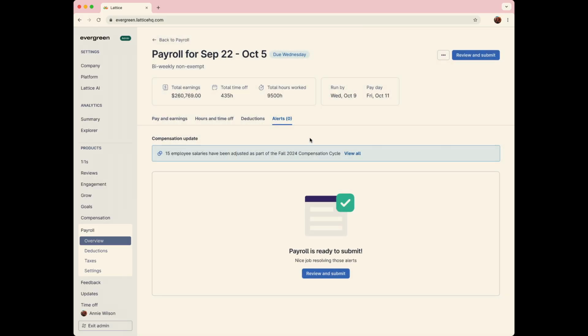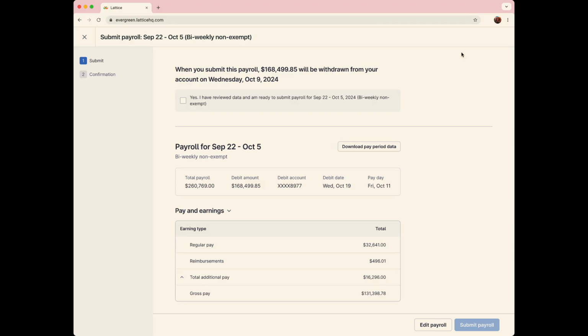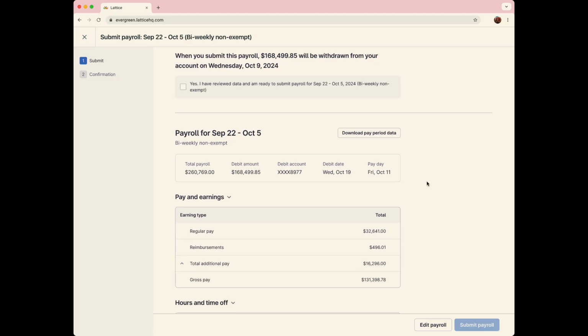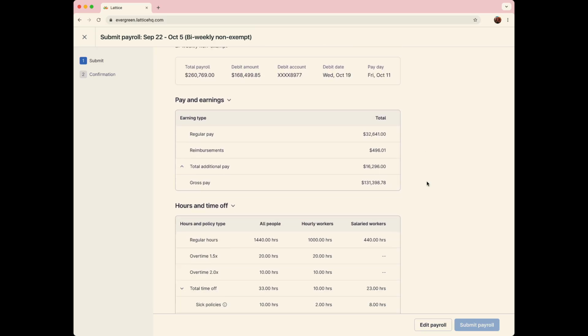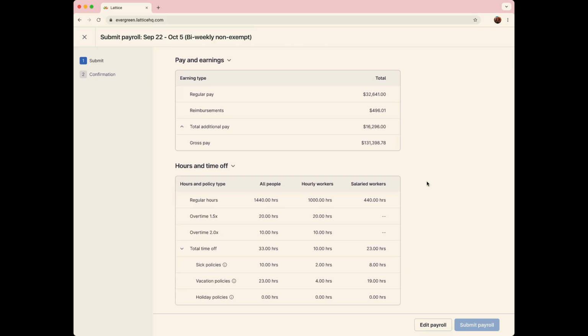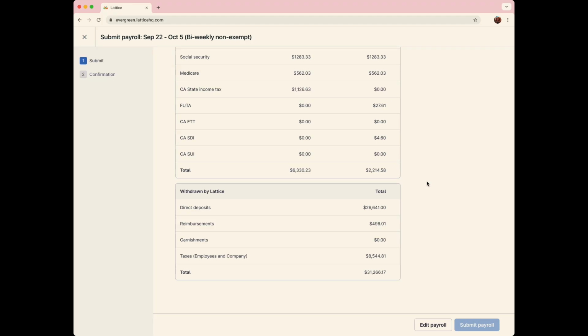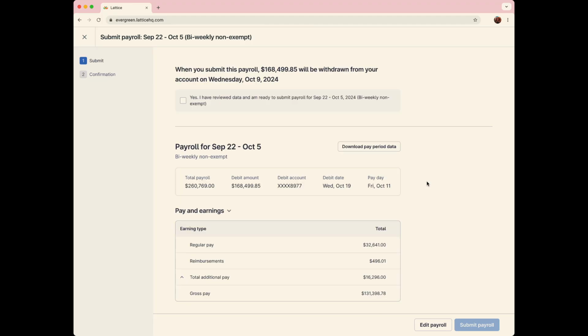Everything looks good. Assuming I have resolved all of those alerts, I am ready to do one final review of the payroll. As you can see here, we have their total payout, their debit amount. We'll be debiting everybody into their direct deposit accounts, which they have added and supplied on their own into Lattice and can change anytime they want. We can view their pay and earnings, their hours and time off, and also the tax breakdown and any other deductions from the payroll. So that looks good.